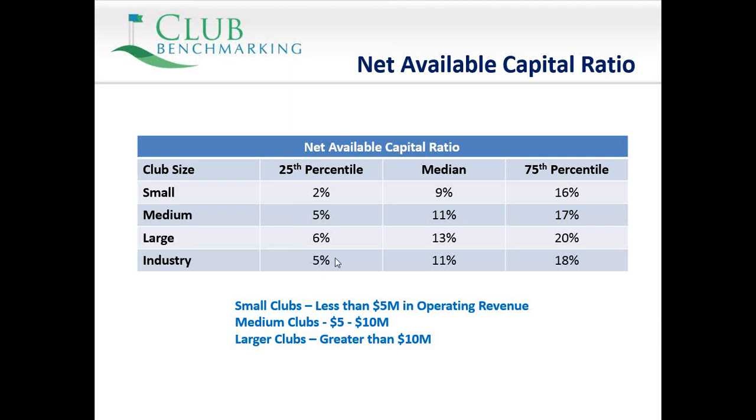It doesn't matter what the size of your club. If you're in this 2, 3, 4, 5, 6% range, you're in a capital starved range.